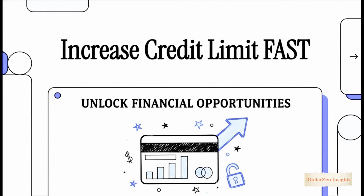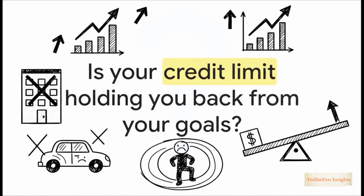You want to know one of the fastest ways to give your financial health a major boost in 2025? It's not about some complicated investment strategy. It's actually about increasing your credit limit. But here's the thing, most people are completely missing out on the new tricks that make this ridiculously easy to do right now.